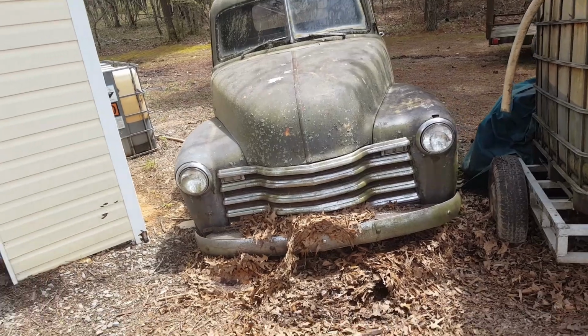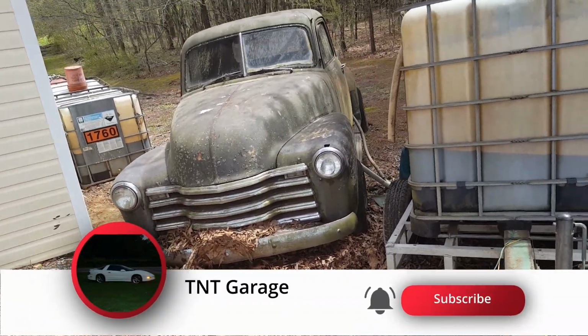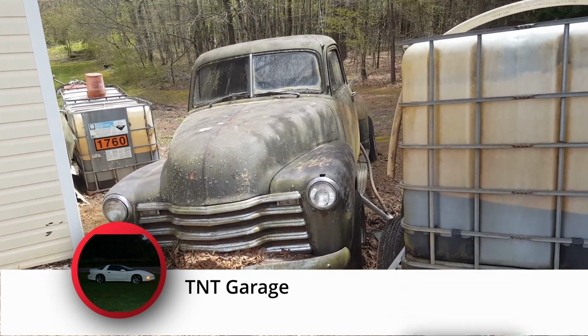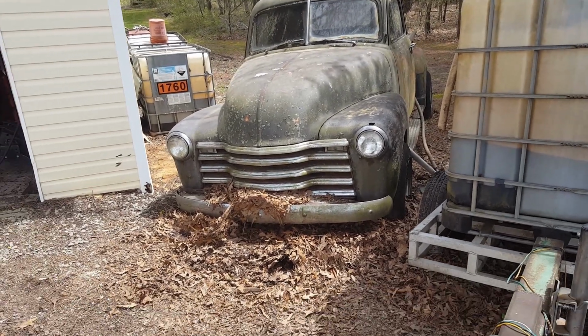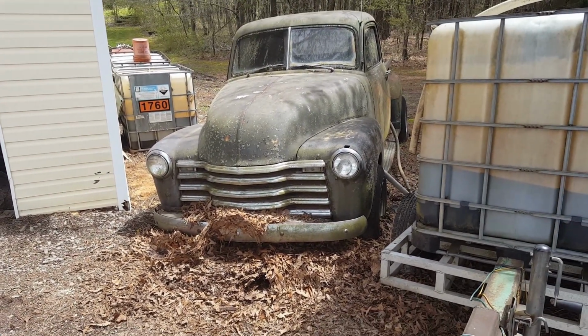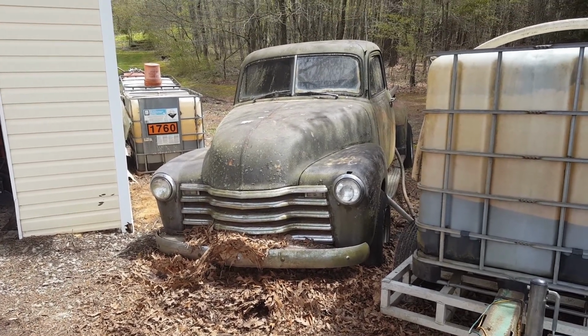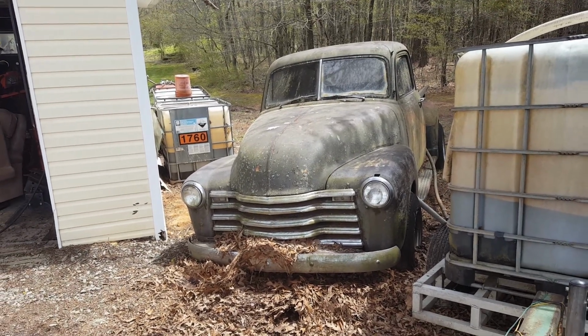I remember Daddy buying this. I was probably 12, 13 maybe. And it sat in the driveway a couple of years. And then we finally started working on it. And this is what I drove my senior year in high school and a year or two after that before I bought my first car. I thought this was the baddest thing on the road. And it was pretty sharp back then. It wasn't quite this rough looking.